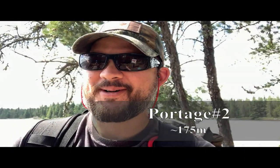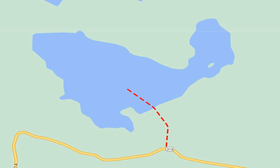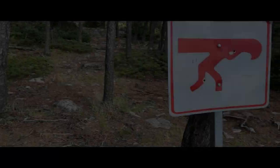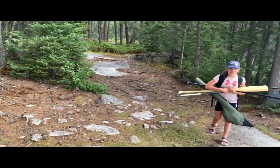Here we are, portage number two. Took us about 15 minutes across the first unnamed lake. So we've got a group of four in front of us. Nice group of people. And they said it's about the same length in distance as the first one. So we'll see. So far, so good. Okay, you lead the way.